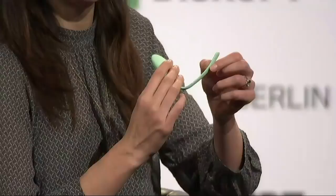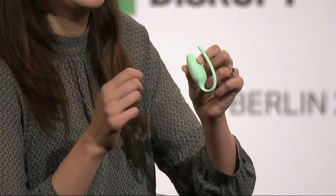Yeah, so I didn't really explain, for those of you who don't know, this is the Elvie Trainer. It's terribly cute. It's a bit like an exercise trainer, but you actually insert it inside your body, and then it talks to your app. As you exercise and squeeze your pelvic floor, you can see on your app how you're doing. This was based on what existed in hospital medical technology, but turning it into a more fun consumer product.